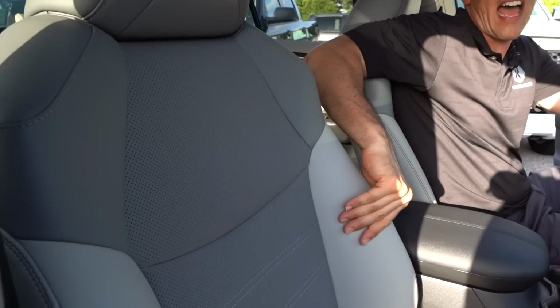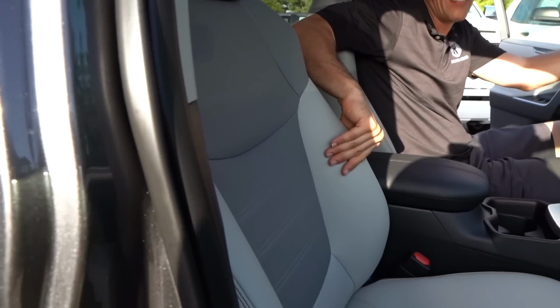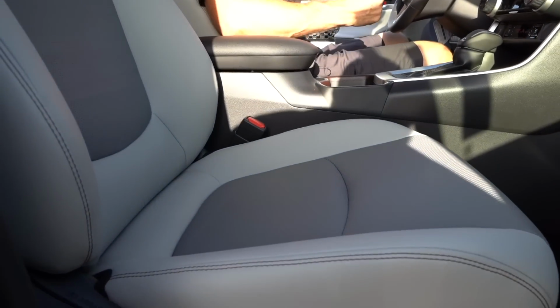Like I said, I like the color. They may get dirty quicker, but you know what? They look pretty damn good, and they feel very comfortable both on the bottom portion and the back portion.